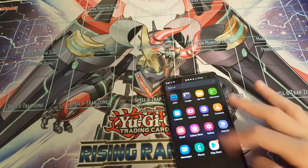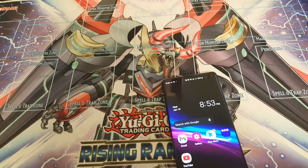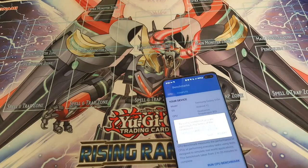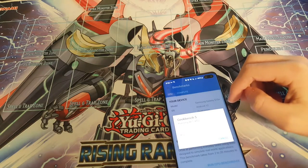But yeah. So, this has Samsung Pay built in, as you should already know. Letting this Geekbench download real quick. There we go. And it weighs about 175 grams, so let's run this.